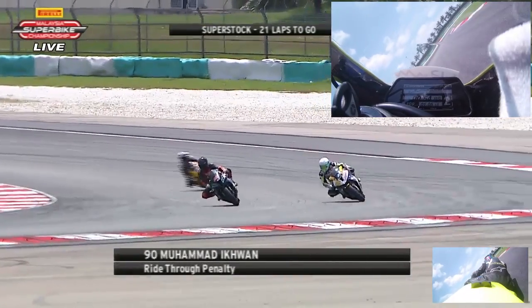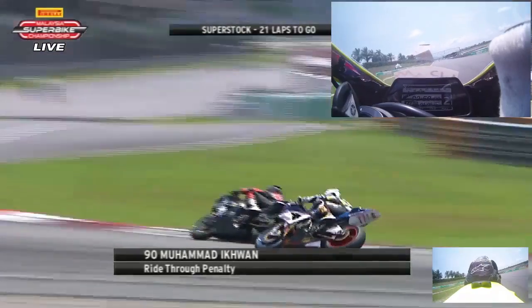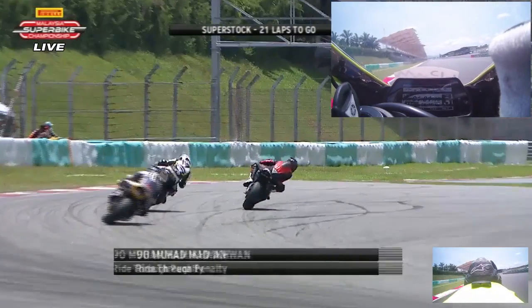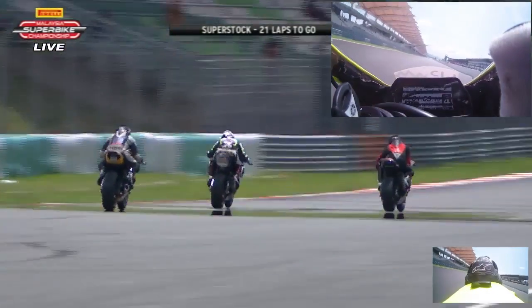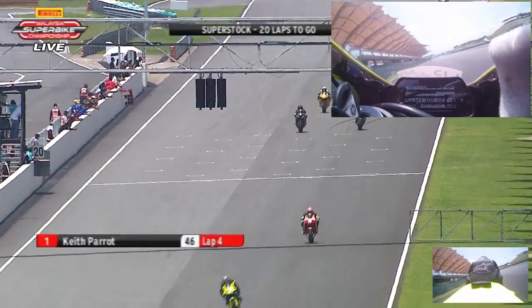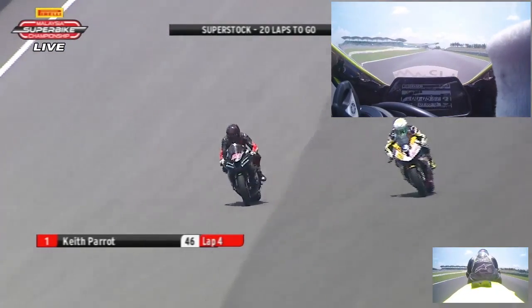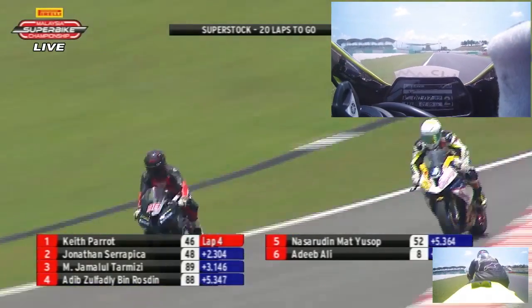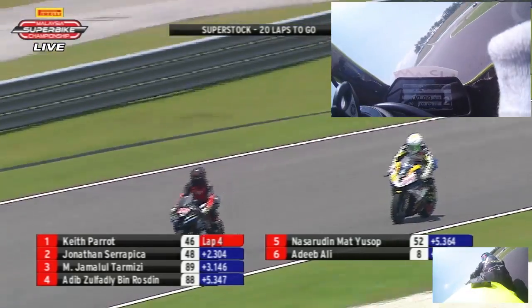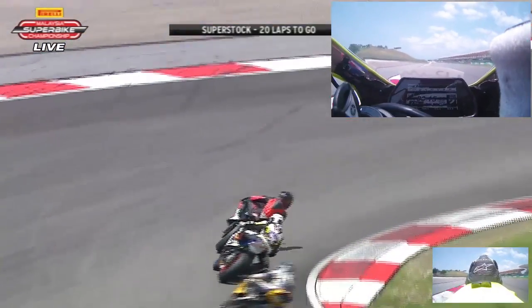And when you think about it, yes, we've got Muhammad Iqbal, number 90. He's definitely being penalized. He's got to do a ride-through penalty. Jump start, right? Yeah. But looking at Nasruddin, the man from race 1, he is in 5th place. He is about 5.3 seconds behind. But, well, we've still got about 20 laps more to go.